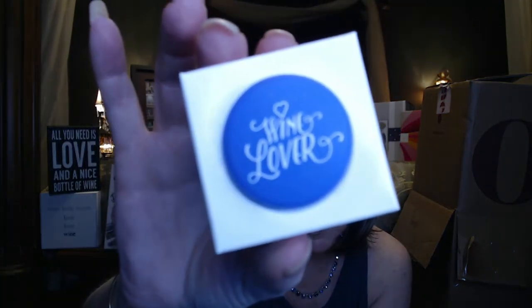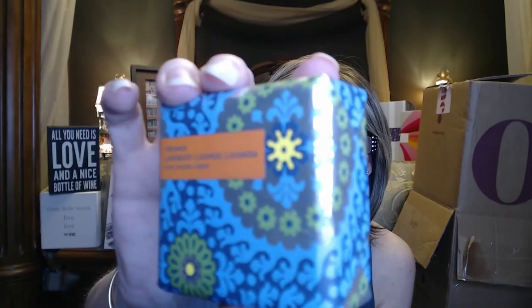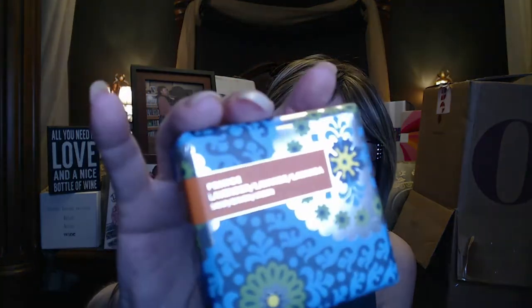Alrighty, and so with the two bottles of wine came the little wine stopper. Wine lover. They had some handmade soaps, and I've never tried the handmade soaps, so they're just really in pretty packages. This one's lavender. It smells really nice, but it's in this nice foiled package.